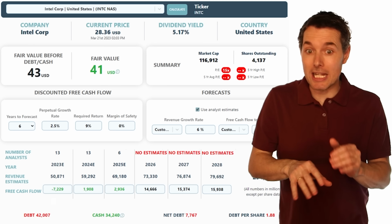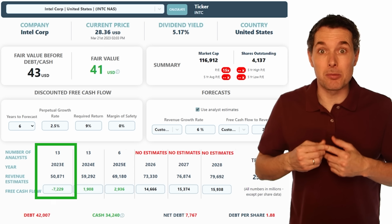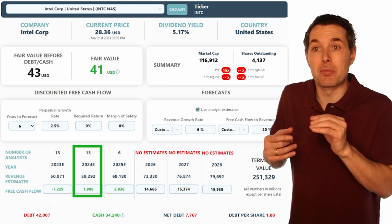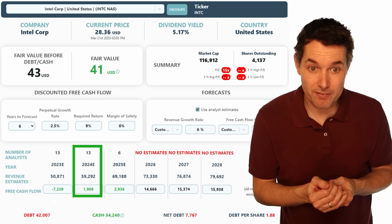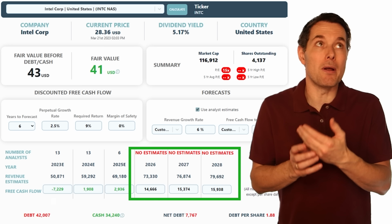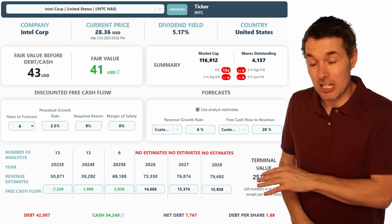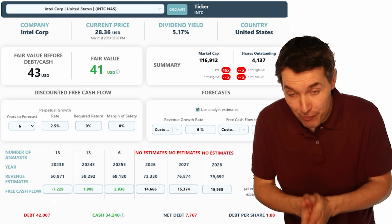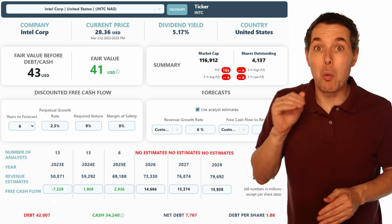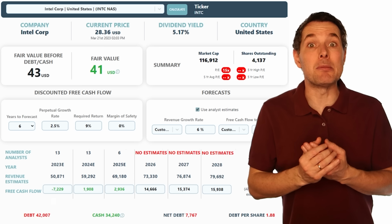Now, if you look at the 2023 numbers down here, this is including the fact that 2023 is supposed to be very negative according to the 13 analyst estimates that we have. In 2024, the numbers are supposed to get a little bit better, slightly positive. 2025, starting to ramp up a bit. And then we have the computer estimate a bit further out after that. Now, the fact that we see a jump to a bit over 14 billion here, I don't have a problem with that. Before the whole big spending spree that Intel has gone on, they had well more than 14 billion in free cash flow. So it jumping back up there by 2026 seems very reasonable.